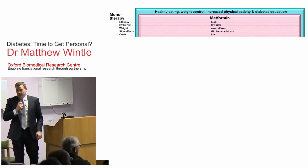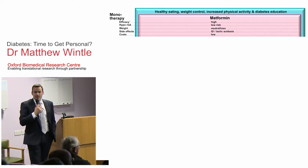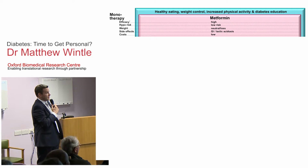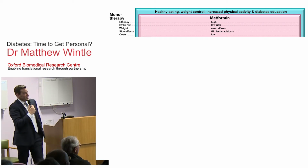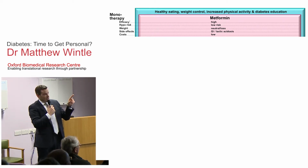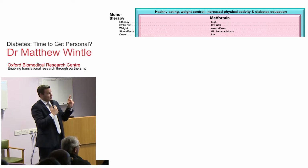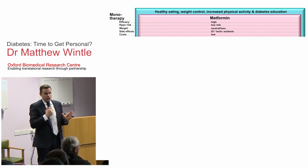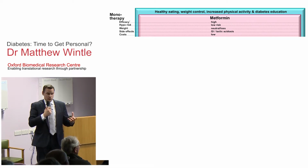So here are the treatment guidelines. These are the American Diabetes Association and the European Association for the Study of Diabetes guidelines, so joint guidelines from the US and Europe. And the recommendation, even though it's in small print at the top, is not to be underestimated. Healthy eating, weight control, physical activity, and diabetes education are the cornerstone of diabetes treatment. There's a strong association between these factors and subsequent complications.